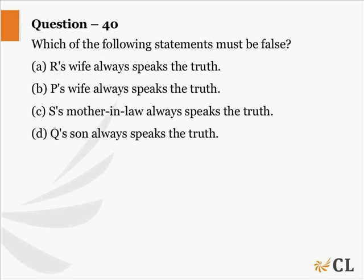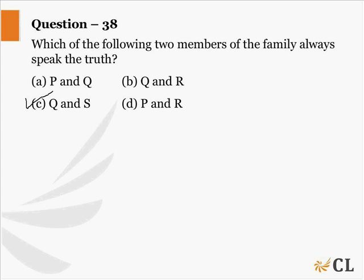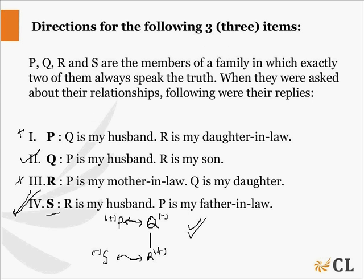40th is saying, which of the following statement must be false? First says, R's wife always speak the truth. See this. Who is R's wife? S. And S always speak the truth? Yes. That means first statement is right. Okay. But he is asking for the false statement. Second says, P's wife always speak the truth. Who is P's wife? Q. Again, Q also speaks the truth, so this is also right. Cannot be my answer.